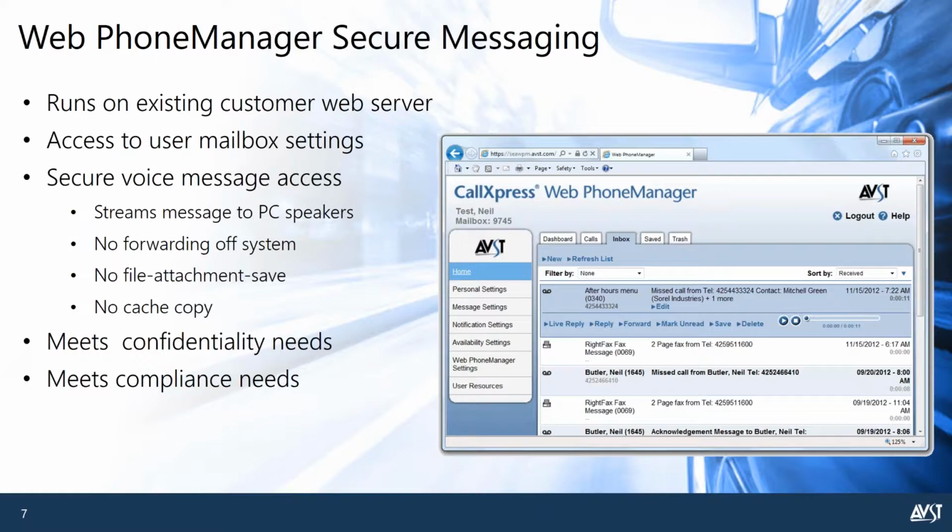in the health industry and FERPA in education, and to a certain extent Sarbanes-Oxley, sometimes you need to justify what you've done in a messaging environment, and this is easy to justify because it only does what phone voicemail has always done. So no one can say you've put your clients at risk. No one can say you've put confidential patient information at risk by deploying either the mobile or the web client, because they're just doing what the telephone does. Makes it very easy to have those discussions.